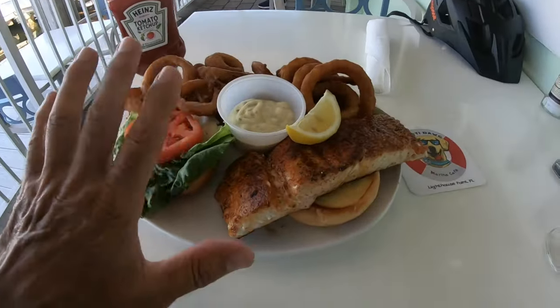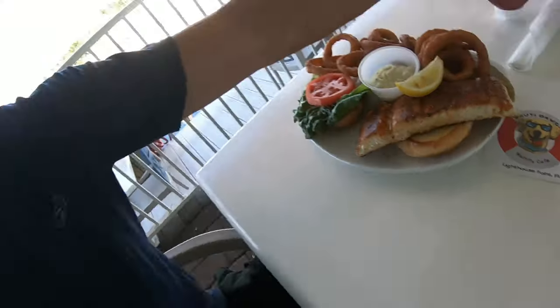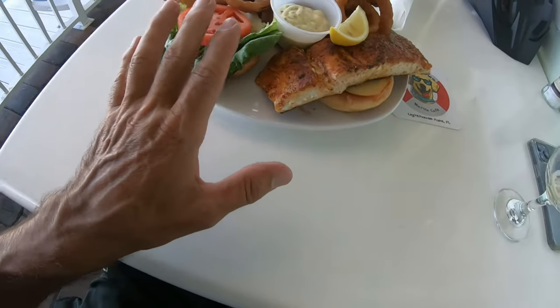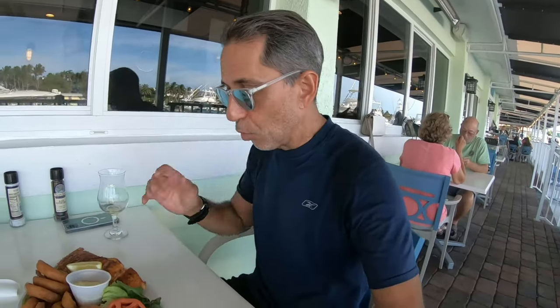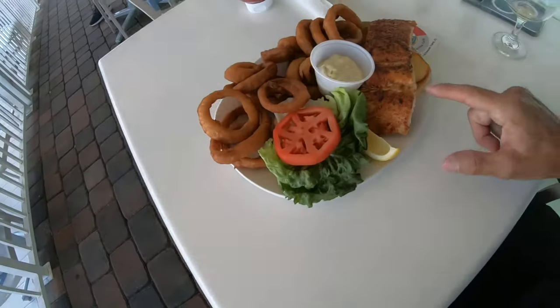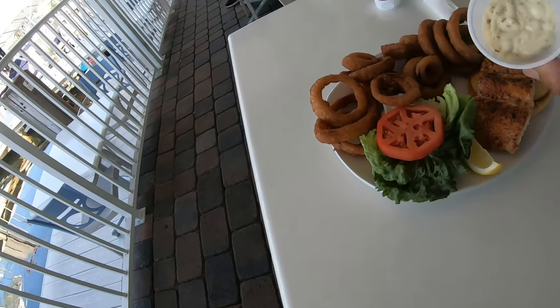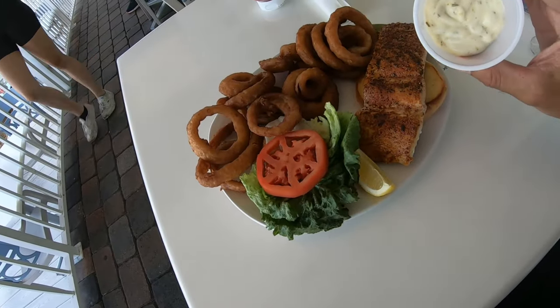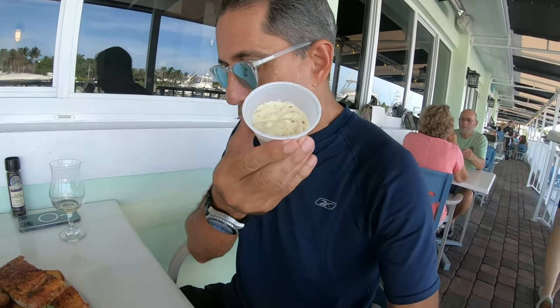Guys, look at that. So listen, I'm going to tell you right now, when you move down here to the North Caribbean, you're going to try a lot of fish, okay? Because it's fresh, it's delicious, and it looks just like that. Hopefully, God willing. And what you want to do is, you never want to put ketchup on that. That's sacrilege. I'll put a little bit of this tartar sauce, because that looks pretty good too, actually. It's got some dill in there, looks wonderful.